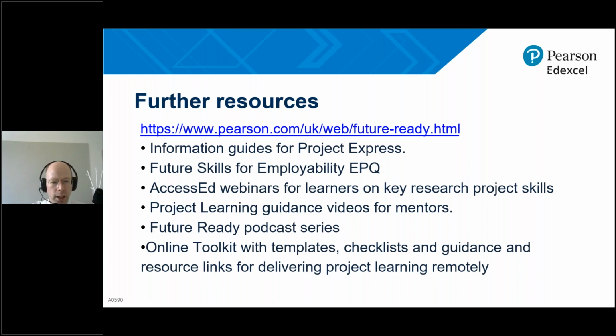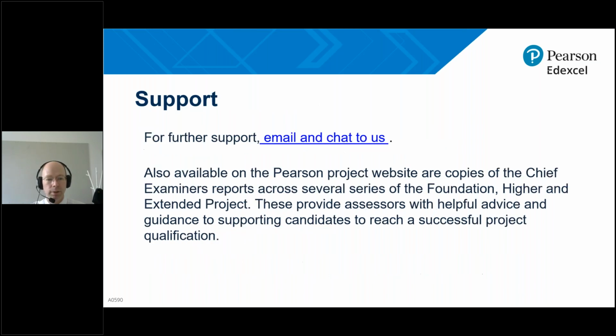And I should say as well, if you dig into the Project Express section of the Future Ready site, you'll also find a very detailed scheme of work that we've just published. I know how popular schemes of work are. Go and have a look at that. It takes you through everything you need to know about how to run your Project Express program, and there's a whole bunch of hyperlinks to all the resources. So that would be another great place to start searching if you're keen to get going with the teaching of an Express EPQ. There's a link there that you'll get. I think you'll be sent the slides after this session with contact details if you need further support, and a reference as well to the other materials that are available on the project website.